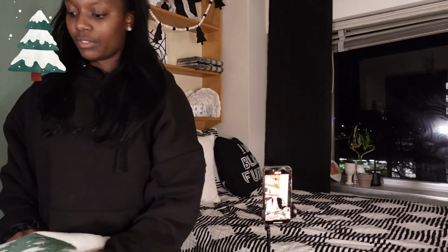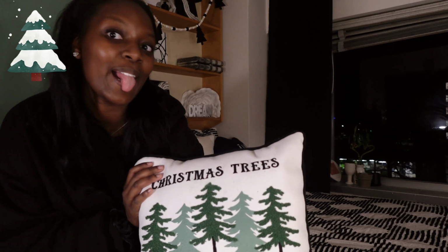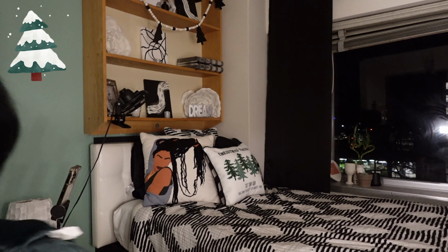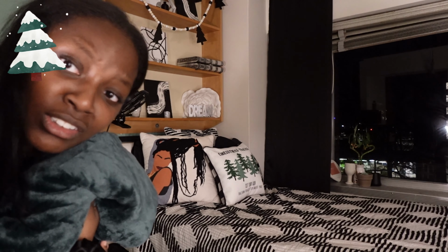The pillow I got for Christmas is this one. I don't know where my mama got it, but I got it from my mom's basement. So, this is the pillow we're using. And this is also another thing from my mom's house. She washed the mess out of this last year because it smells so good.